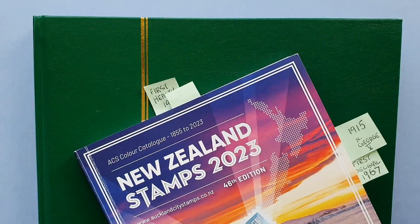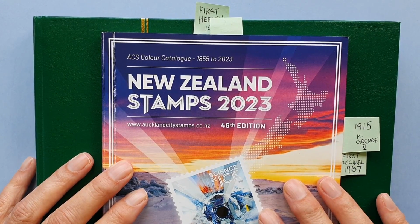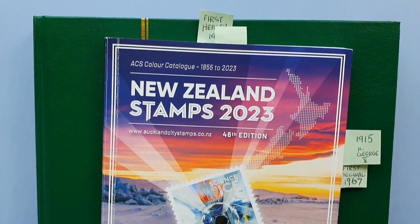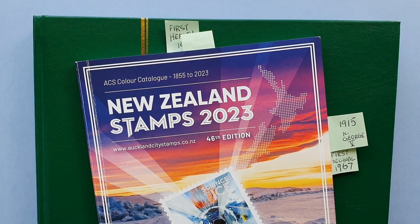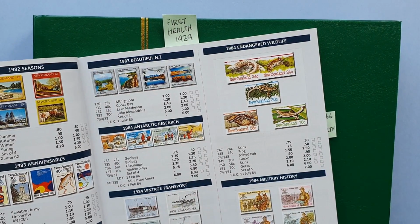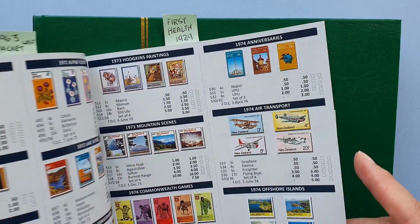Let's look at the stamps themselves. I used this catalogue to sort and catalogue the stamps, and it is the New Zealand Stamps 2023, published by Auckland City Stamps. It is a simplified catalogue and not a specialist catalogue, and thus one cannot find varieties, etc. in this catalogue, but all the different types of stamps are listed chronologically, and you can also see catalogue values for them.